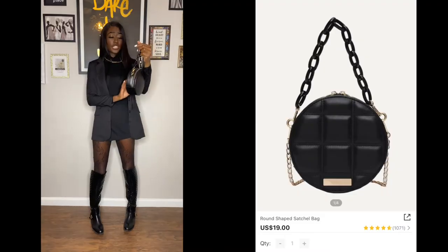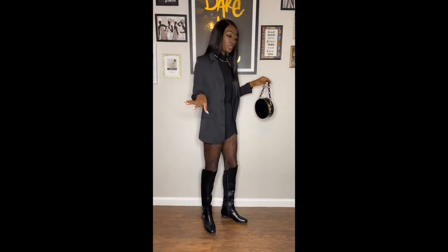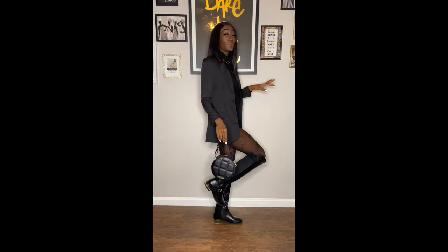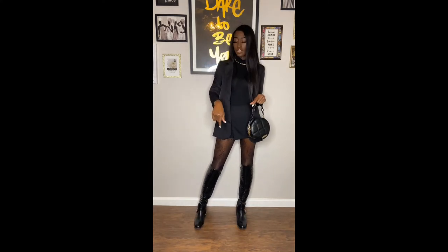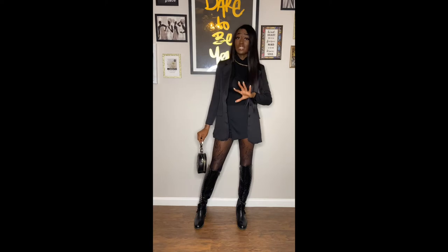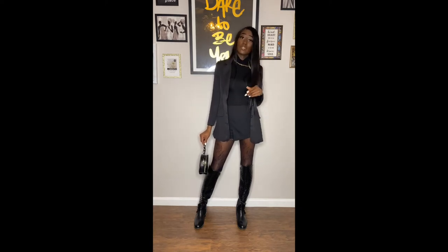I got this purse from Shein too. I've had this for a minute. I don't know if they still have it, but I'm sure that they do. I'm pretty sure they have a circle purse. So you could always find you another circle purse. And I try to, you know, match with the gold on my shoes, with the gold in the purse, just accent a little bit with the gold necklace. I did have on a gold watch, but I didn't want to be doing too much, taking away from the look, because the look already has a lot going on. So I tried to be a little bit of a minimalist. Just a little bit though, because we like stuff over here.